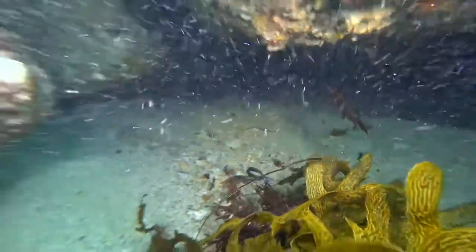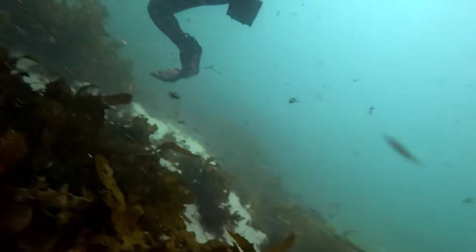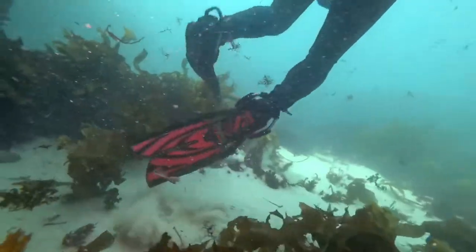And then in the back, I think we may have seen a herring kale, although it's gone off screen now, so I can't confirm.